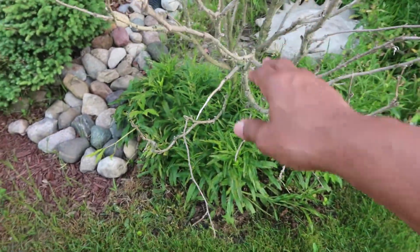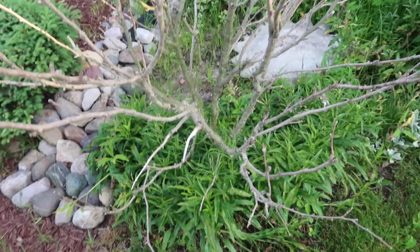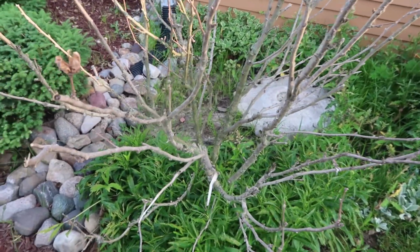I'm a little concerned about this tree. It hasn't started to put on any buds yet. So I think I might have lost it over the winter. So if that's the case, I'm going to get my husband to take it out, and maybe I'll put in a Japanese maple. We'll see.